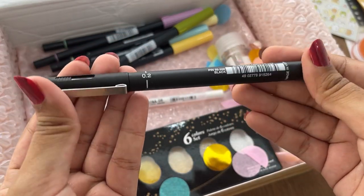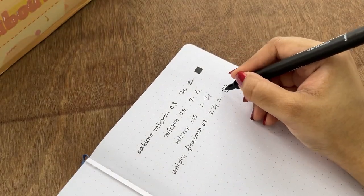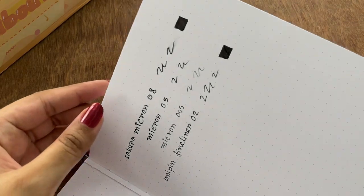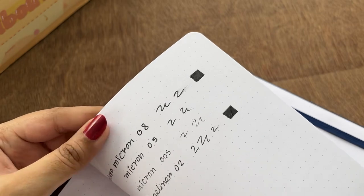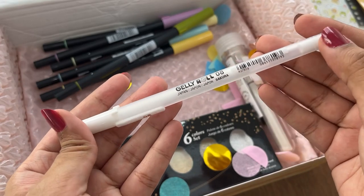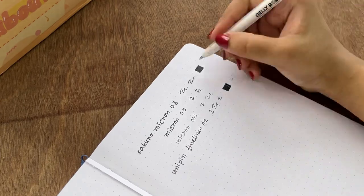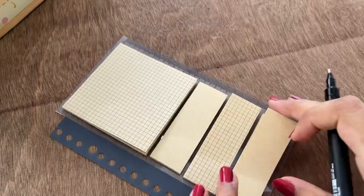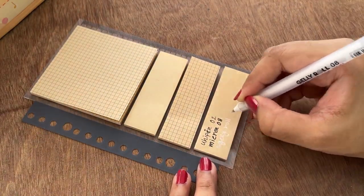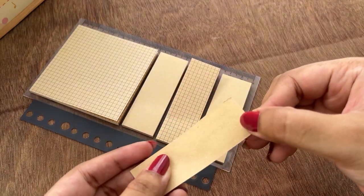I got myself a Unipin fine liner in size 02. I wanted to try this pen for a long time and finally I got it. It's not so different from the Micron pen, but the ink dries faster and the color is deeper black than the Microns. Then I got a white Sakura Gelly Roll pen in size 08. I wanted to get them for a very long time, like 3 years, but never bought it. I don't know why. It has a great nib, the color is very visible on darker papers or on top of other colors, and ink flows very well.